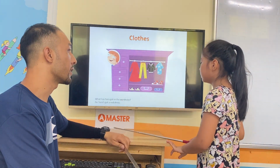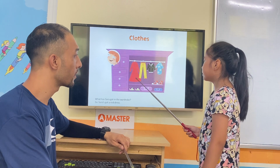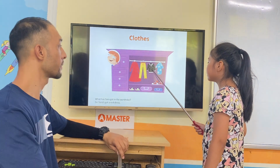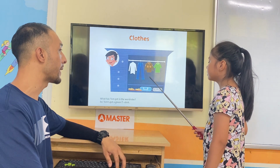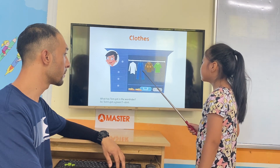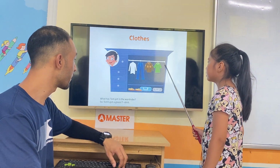Okay, what has Sarah got in her wardrobe? Sarah's got a red dress, yellow trousers, black jacket, and blue t-shirt. What has Tom got in his wardrobe? Tom's got a white shirt, blue trousers, brown jacket, and green t-shirt.